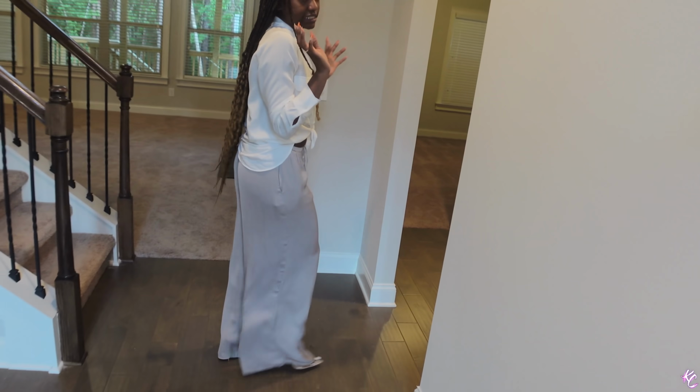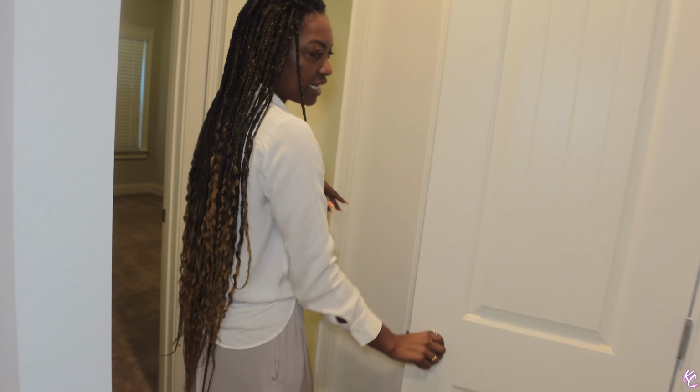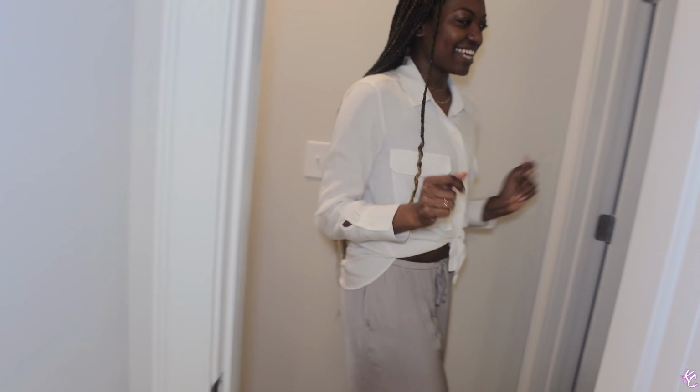And over here is the first bedroom, bathroom situation. We have a linen closet here. And then this is the bathroom. All right, and this is my mother's room when she comes to visit. It's nice and big. Nice size, has a nice size closet.